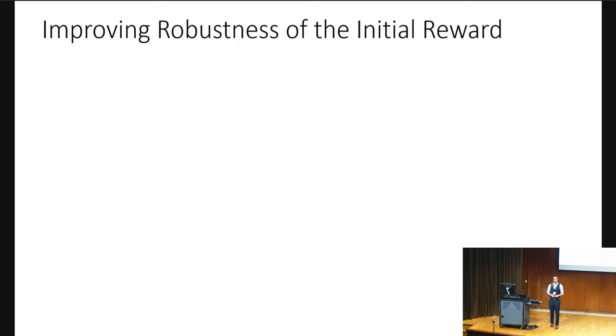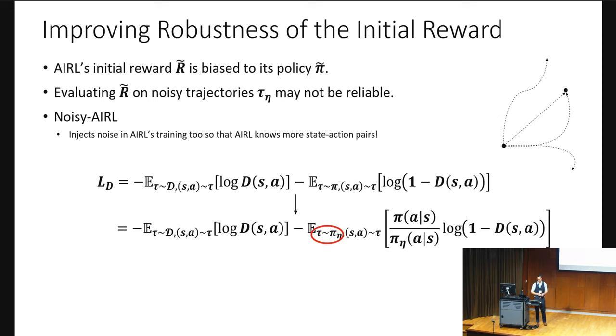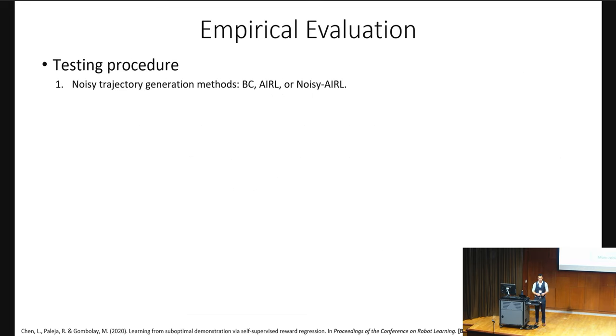I talked to you about covariate shift from behavior cloning. So we take adversarial inverse reinforcement learning, and to account for this distribution shift, we play a little trick in the expectation where we do importance weighting to handle the fact that you want to care more about what the human was showing you than the synthetic noisy demonstrations, because those are less likely to represent plausible behavior. We call this noisy AIRL.